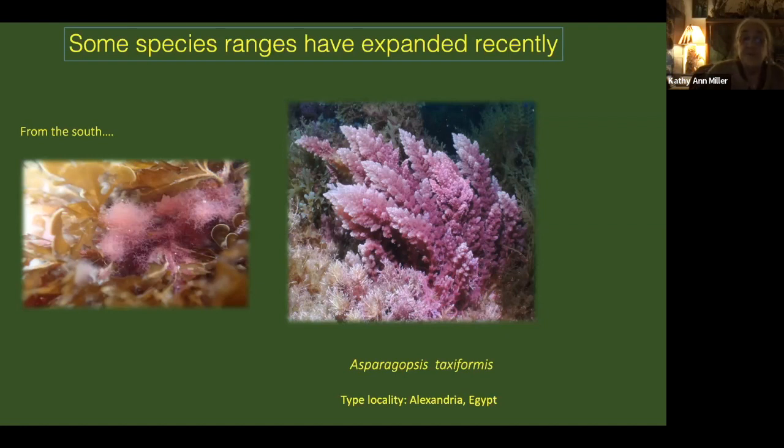It comes in two forms, a haploid form and a diploid form that look different, but they're the same species, different parts of the same life history. And now we're seeing more and more of it as time goes on in California. It will never get above Point Conception. It is a warm water seaweed, but still its range is expanding from Mexico.